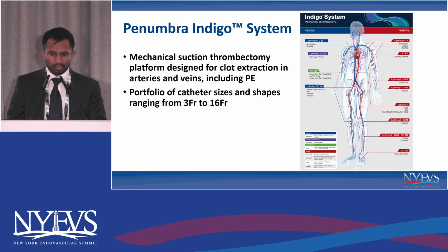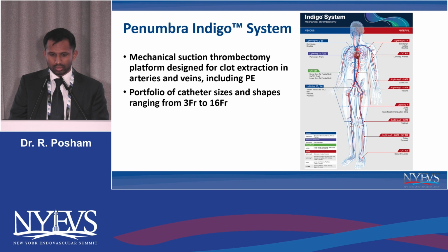So I'm going to be presenting, as I said, about the Penumbra Indigo system. It's a mechanical suction thrombectomy platform that's designed for clot extraction in the arteries and veins, including PE. They have a portfolio of catheters of sizes and shapes that were purpose-built for this, which range from 3 French to 16 French, depending on the vessel size.